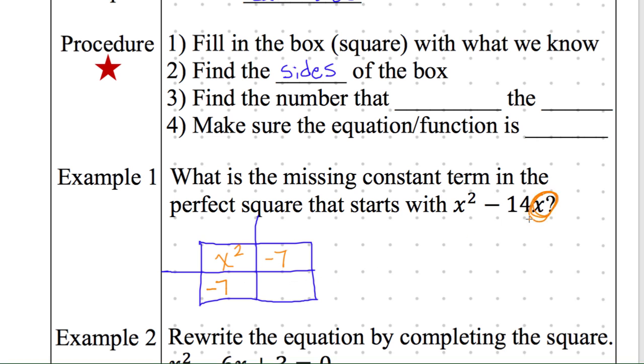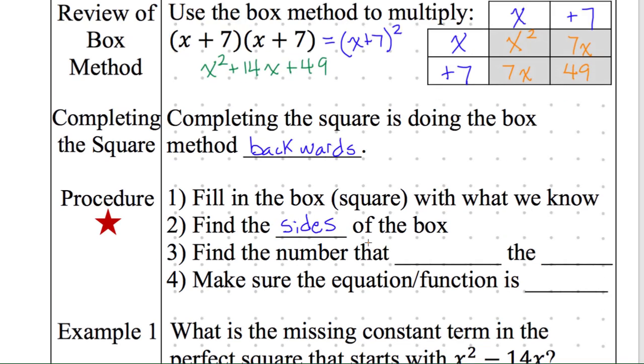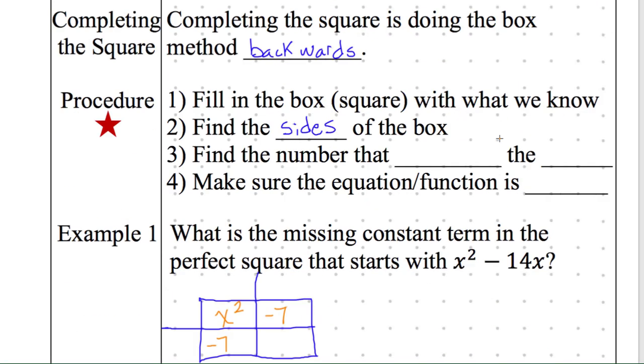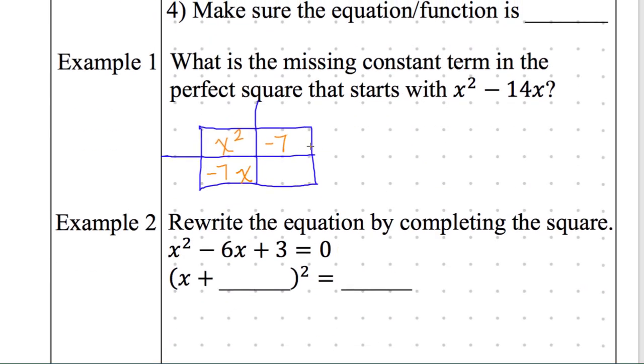Again, you're forgetting this term right here. Pay attention, 14x turned into a 7x. All right, so this is going to be -7x, -7x. All right, that's all I'm looking for. Thank you, Fernando. Everyone write this down, and I'm going to review what we just did.